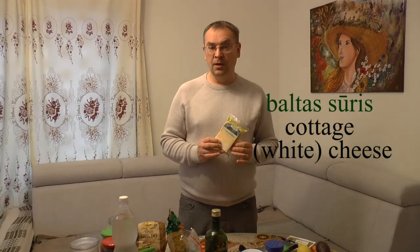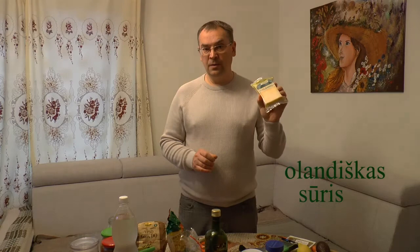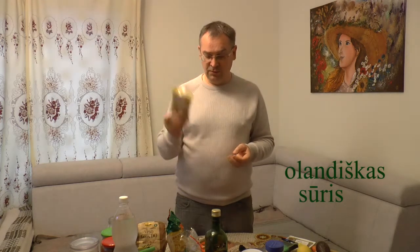Cheese, sūris. In Lithuania, a lot of people love cottage cheese. Baltas sūris, white cheese. Čia yra olandiškas sūris. Fermentinis sūris, fermented cheese. In Lithuania we used to call it olandiškas sūris. Like, it's a cheese from Holland.